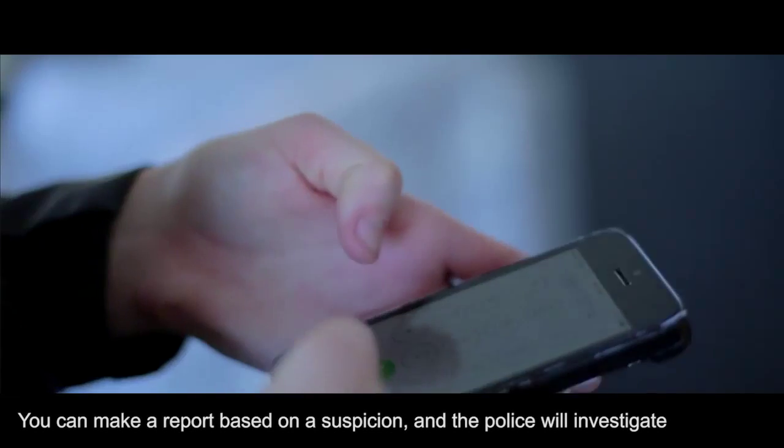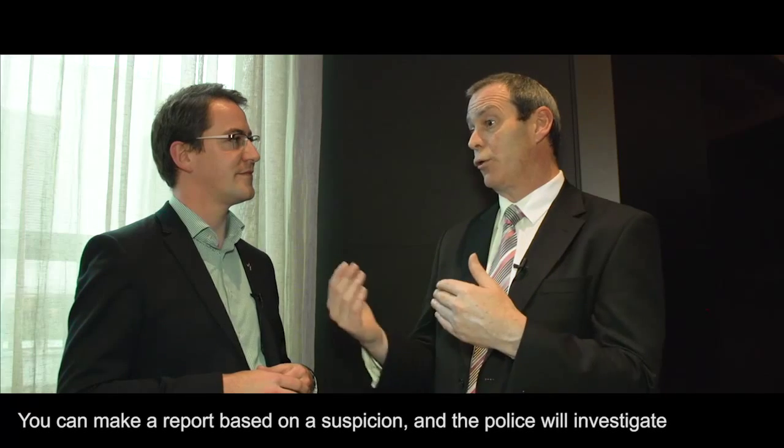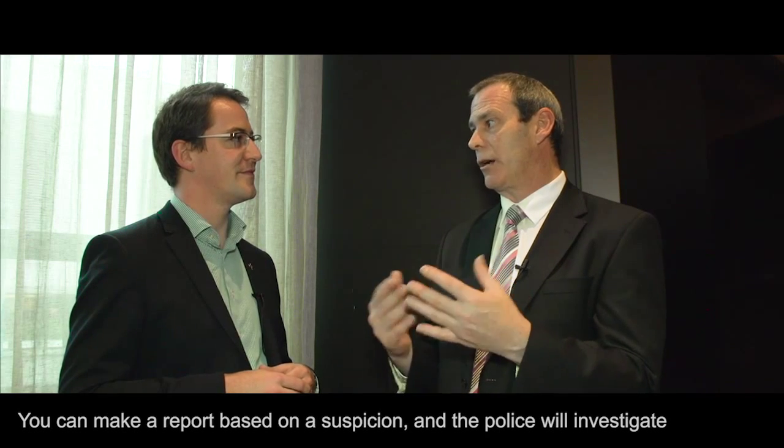And if we've got a suspicion, if we think there might be an issue, are we best to report that, or should we wait until we've got all the information? No, you can report it on a suspicion, and then the police will conduct an investigation and either confirm or discount that house as a problem.